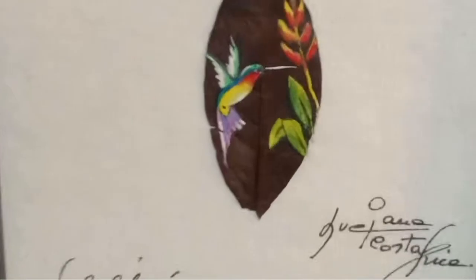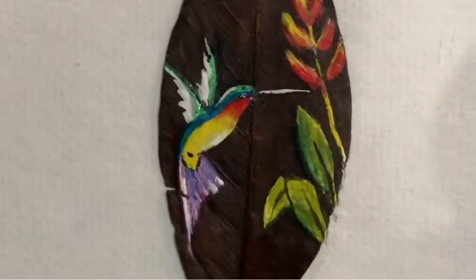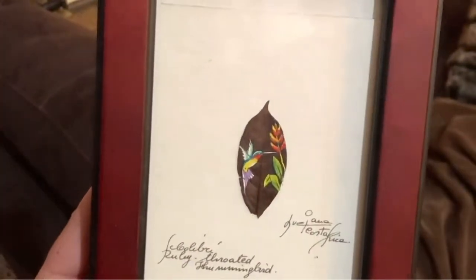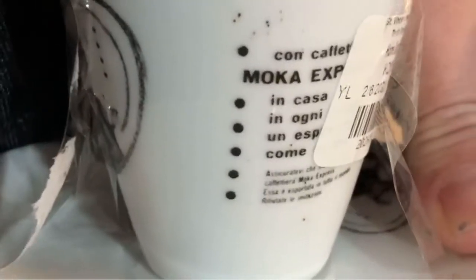Oh, and look what I found. Hi, how are ya? 83 cents, look. It's a little leaf, and on it is painted a ruby-throated hummingbird. And it's signed. So cute, and Matthew loves hummingbirds. These were $1.49 each. So cute, look at it. I love it.